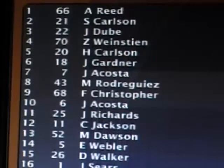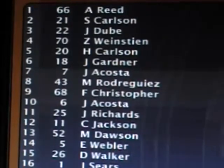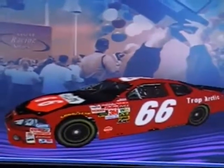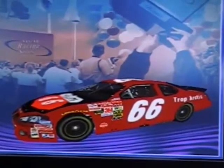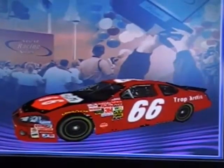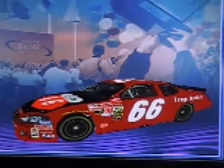So, looks like the only Acosta in this race is going to be Justin, who won at Texas. So there it is, though. Victory lane in the Winston Open is going to be Aaron Reed, and him and Skyland Carlson have made the All-Star race. We'll be back with the All-Star event.